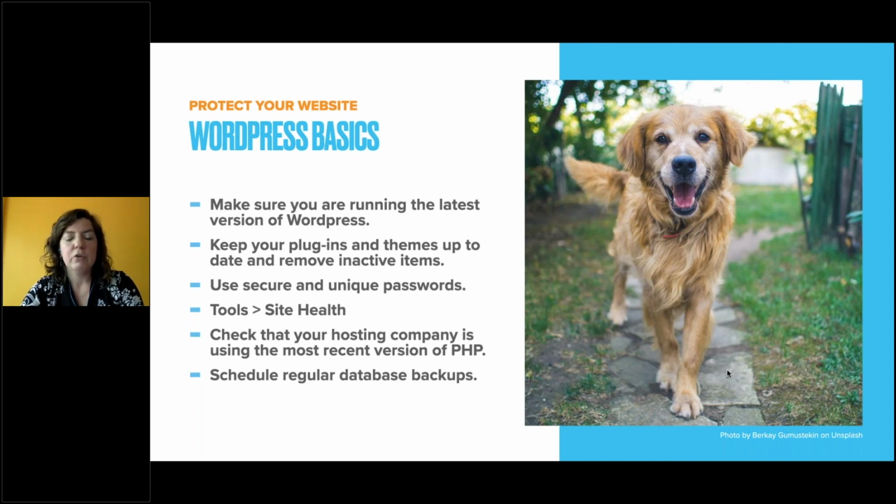And then schedule regular database backups. You definitely want to make sure that you have something set up so in case there is a problem, like what Dawn was saying about being hacked by the Russians, you have some sort of option to restore the website quickly if that does come up.